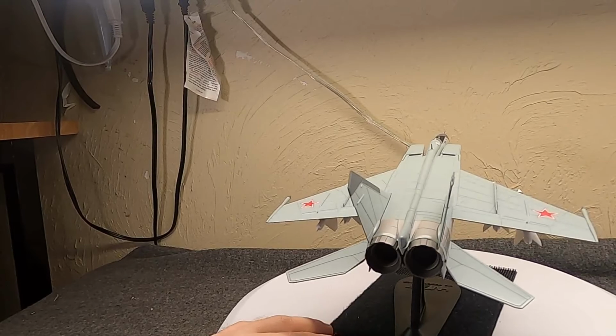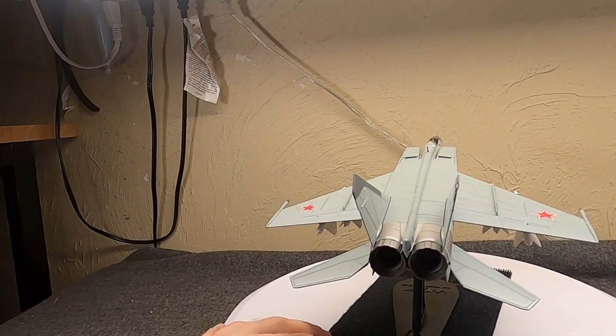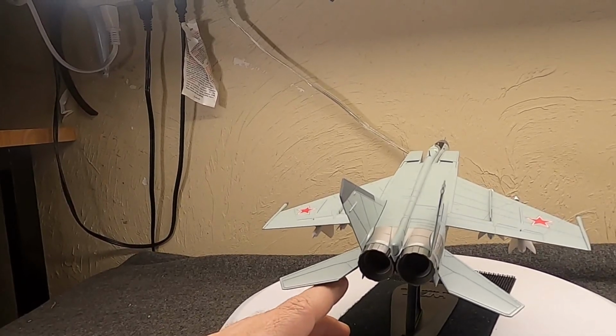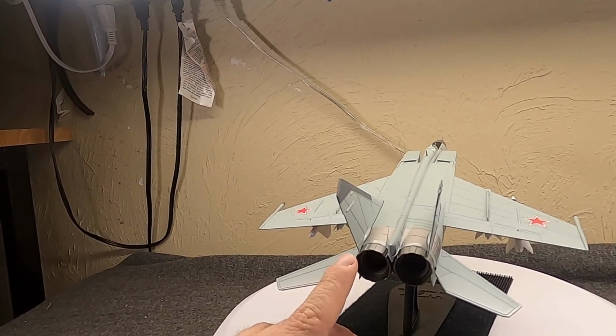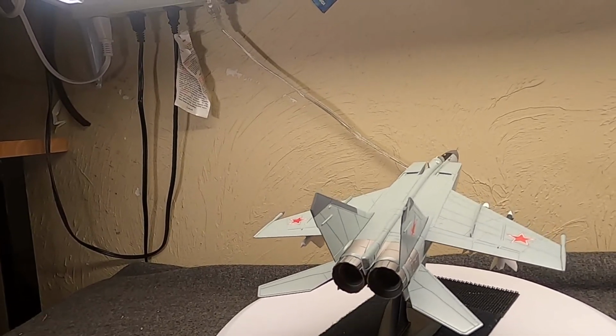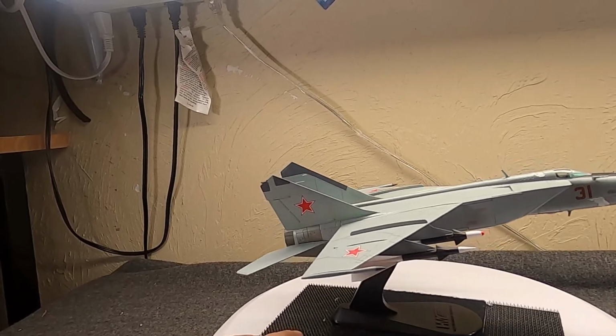Maximum safe speed was about Mach 2.8. And it could get up to Mach 3.2. But this would usually do irreparable damage to the engines. But in a pinch, if it was that or get caught, hey, it was something to do.